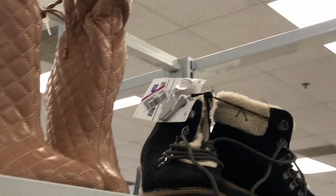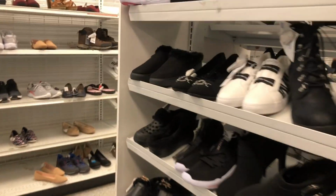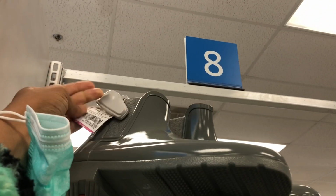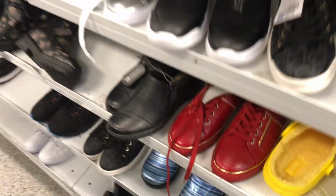What's this up there? No. We're looking for the cheap ones. All right, y'all, let's see what else we can find. Nope, but these are probably gonna drop down. Nope, not dropped down yet, but these are cute. Come on, Ross. Nope. Oh, these are cute.